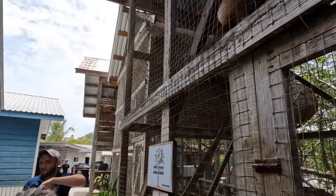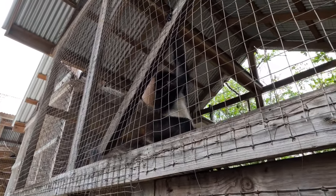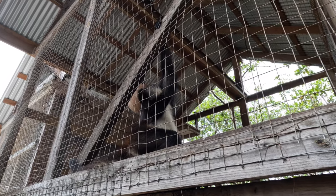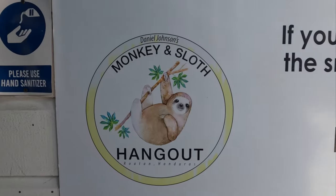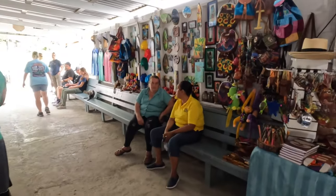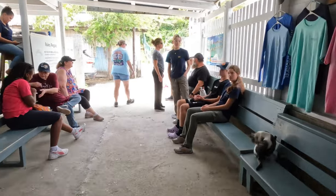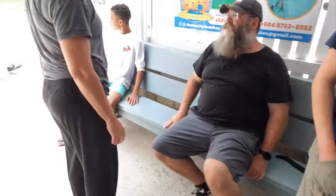Guys, we have our spider monkey. This big girl that you see here, her name is Kona. Kona is a black spider monkey. She's 8 years old. Tony is up there to the top. He's a brown spider monkey.